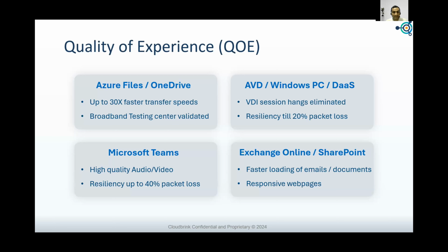For Microsoft Teams, we make sure that the Teams audio or video quality is very, very high under all network conditions. And of course, on Exchange Online or SharePoint, as I was saying, we make sure that document upload, download, or loading the emails is very, very fast. All those things we can do.